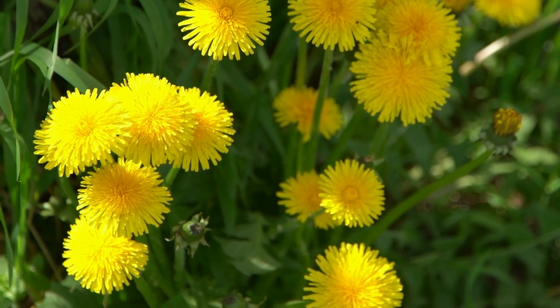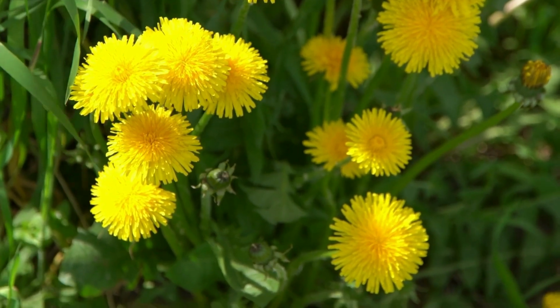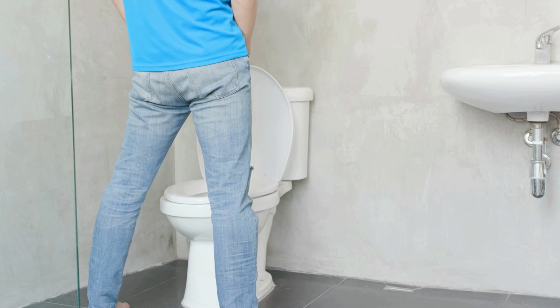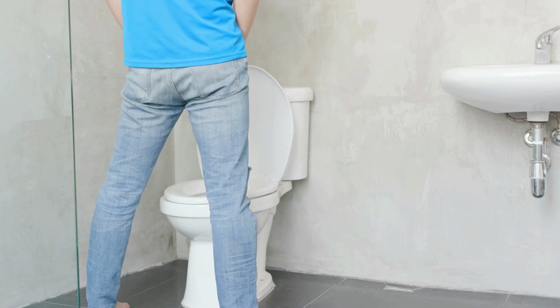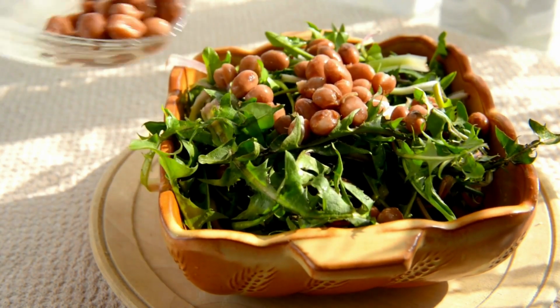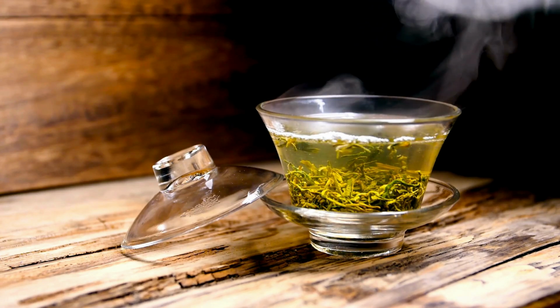Barbara O'Neill recommends using herbs like dandelion, known for its powerful diuretic properties. Dandelion helps the body eliminate excess fluid by promoting increased urine production, thereby reducing swelling and discomfort associated with fluid retention. This natural remedy can be a gentle yet effective way to support kidney function and alleviate symptoms. You can obtain dandelion tea at most grocery stores.